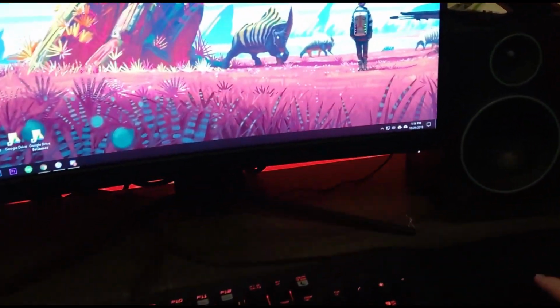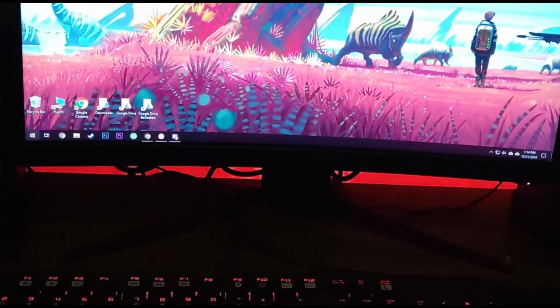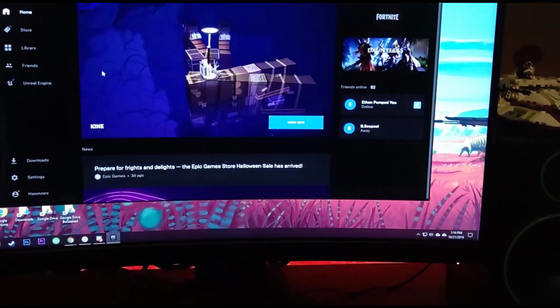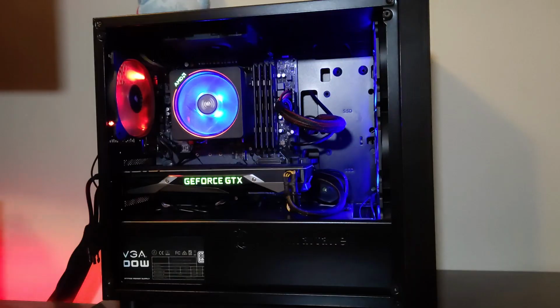So, while it may not be the perfect, ideal, be-all, end-all setup for me, it's pretty darn good. I'm happy. It does everything I need it to do, and it does it well, and it does it fast. I can definitely recommend all of these parts, especially the Ryzen 3700X.